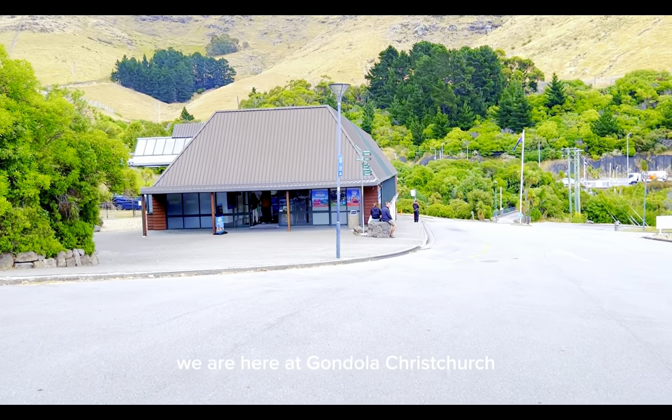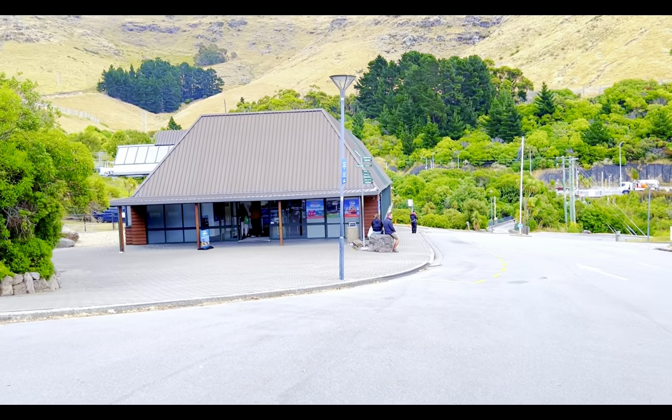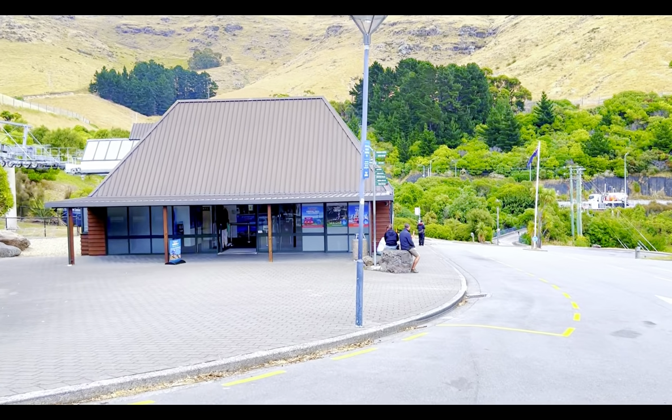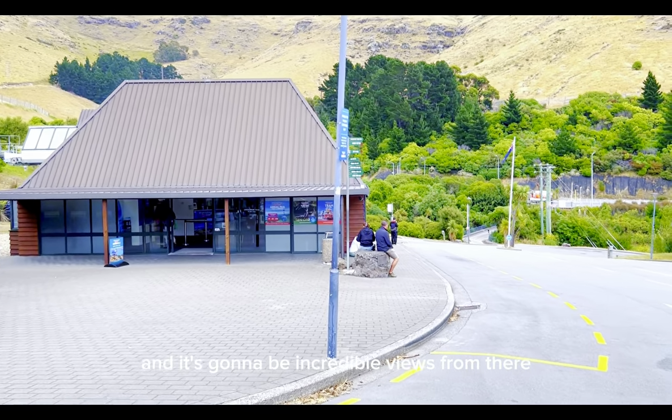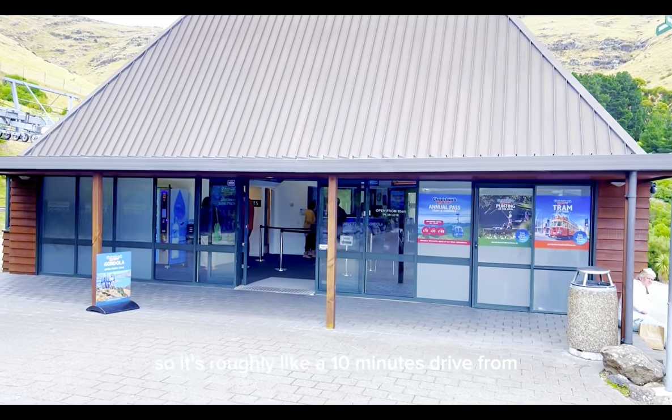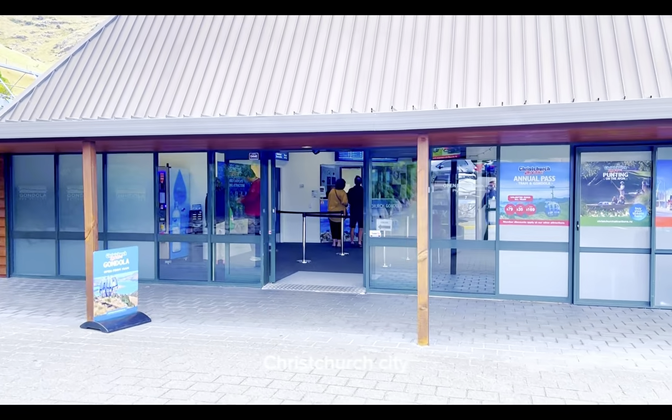We are here at Gondola Christchurch. We will take a gondola up to the mountain, and there are going to be incredible views from there. It's roughly a 10-minute drive from Christchurch city.